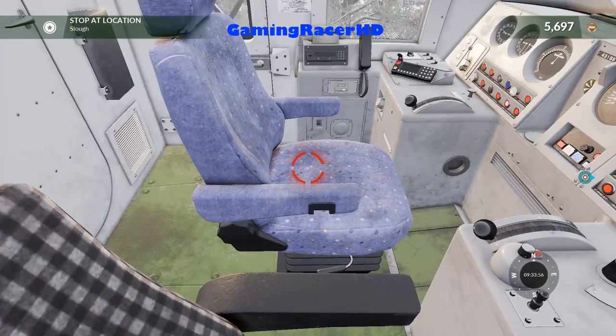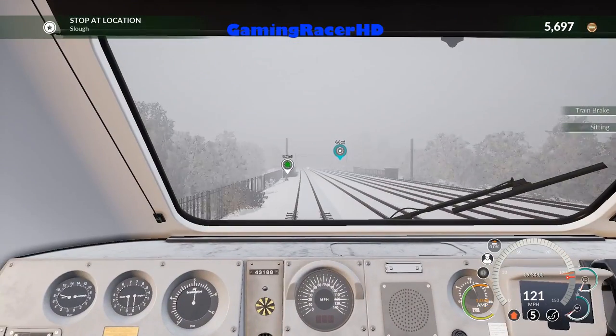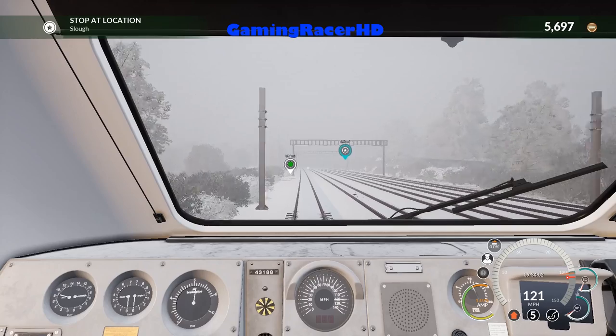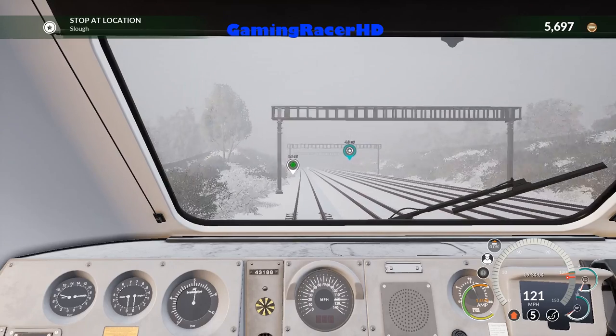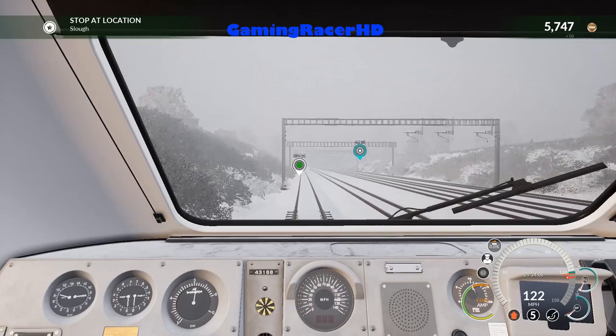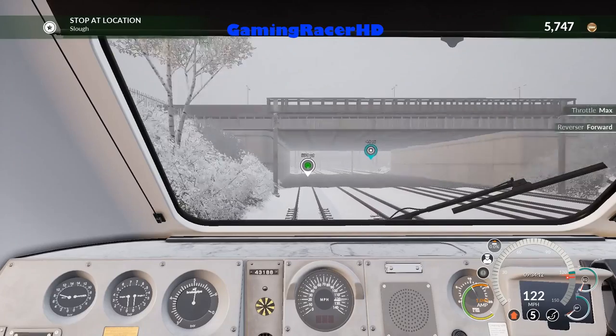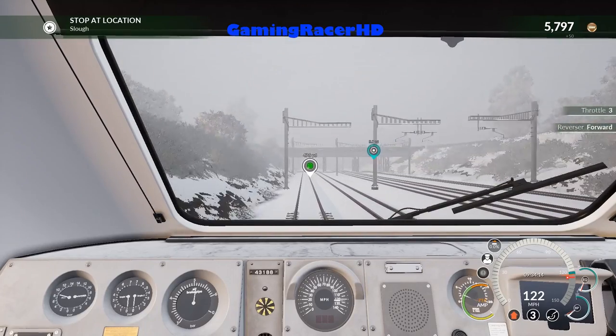Because we're only 4.3 miles away. Oh, we're at 121 miles an hour already though, so probably start... Get off the throttle, I guess. No, no, we don't want max throttle, do we? Yeah, probably should slow down, so I'm going to do that.